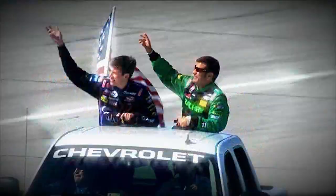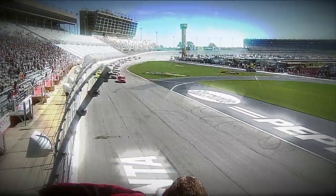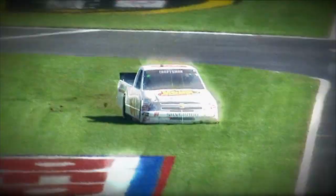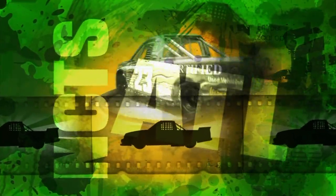The crowd waiting for another great show here at Atlanta Motor Speedway. Spotlight shining on our championship. Atlanta Motor Speedway always has great finishes.